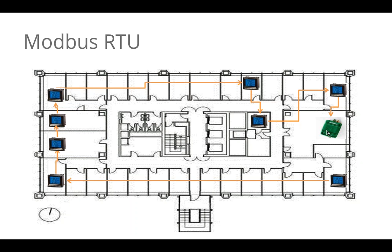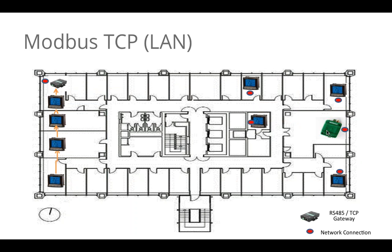So this is a lot of work, man hours, and a lot of holes to do in the walls, okay? So, well, this could be a problem. Here is where Modbus TCP makes sense, okay? Modbus TCP is the same as Modbus RTU, but using the network.